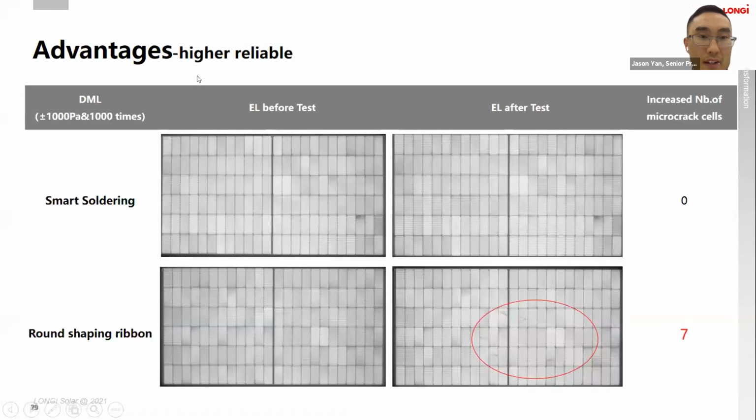We also did a reliability test comparing smart soldering with the round-shaped ribbon. For smart soldering under the dynamic mechanical loading test, which is 1,000 Pascal, 1,000 times, the EL before test and the EL after test show no micro crack. However, for the round-shaped ribbon, after the test, the micro cracks increased to 7 cells.